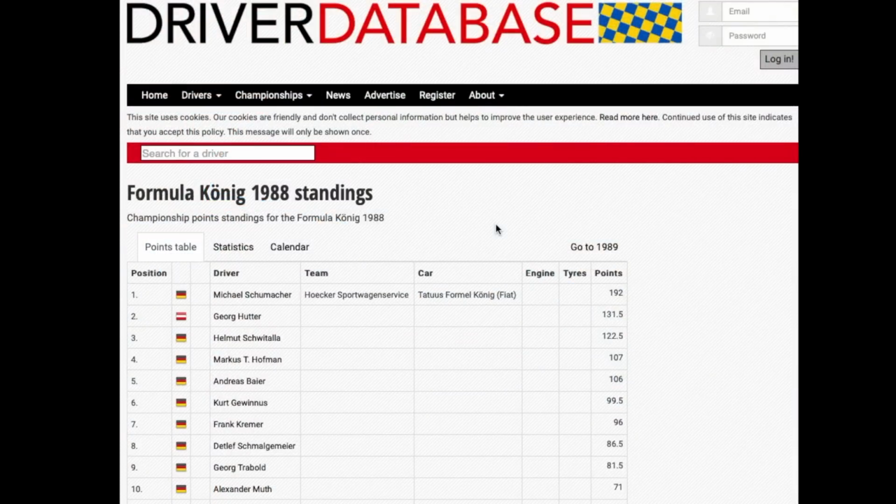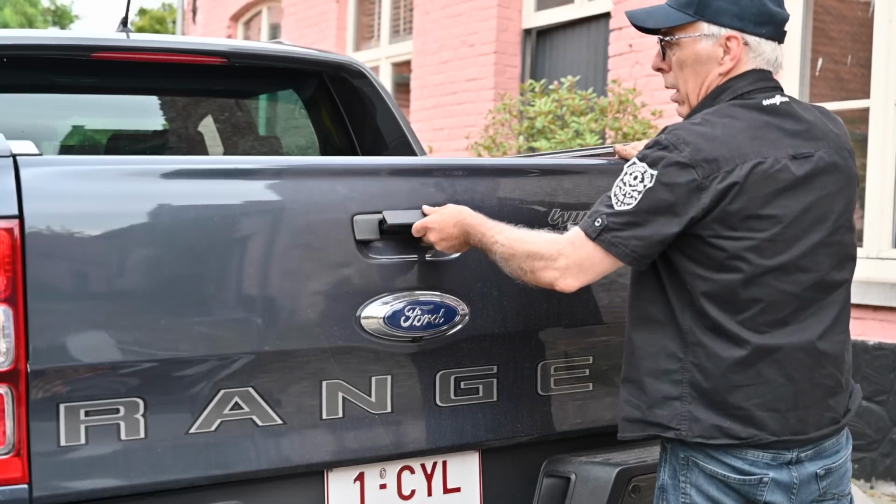This is an extract from the driver's database for Formula Konig in 1988, and it shows the standings at that time. You will notice that Michael Schumacher was in first position with 192 points, and he was driving the Totus Formula Konig Fiat. And this is exactly the car that I have. It had the 900cc Fiat engine fitted, and the chassis was originally developed by Totus. And it actually came with a lot of spare parts.